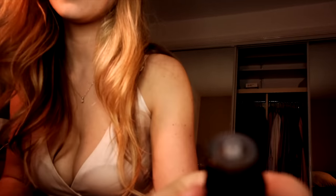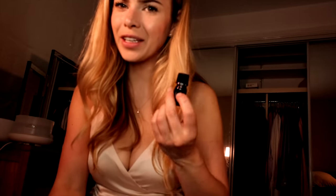The next one. I can smell this from here. It makes you feel alert. Okay. That is because it is palmarosa. It's very, very strong.